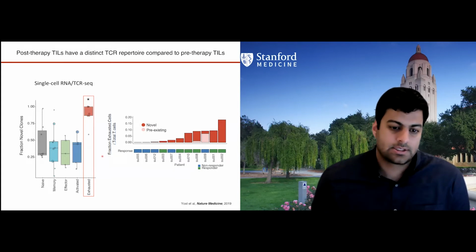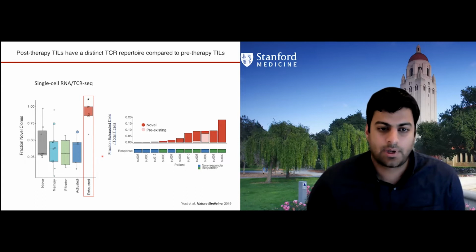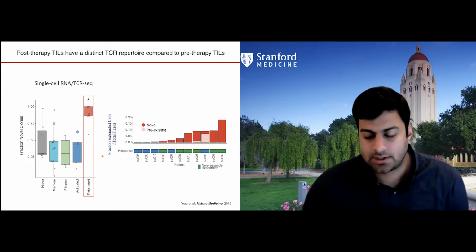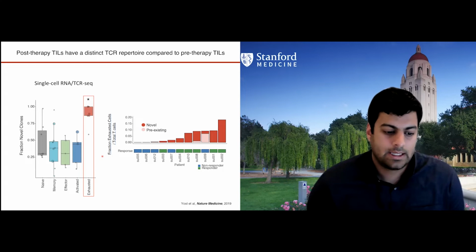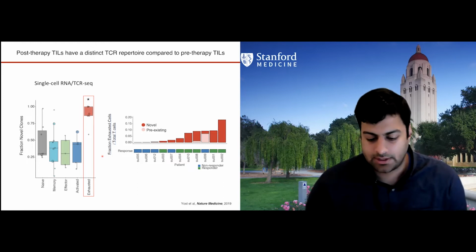So what this tells us is that the way, or at least a way, that checkpoint blockade works is not by simply reinvigorating T cells that are already in the tumor microenvironment, but by recruiting a novel set of T cell clones, or a new army of T cell clonotypes, to fight the cancer.